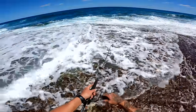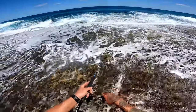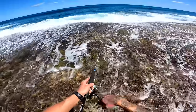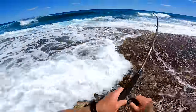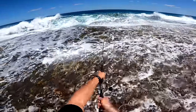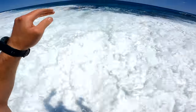The wind's picking up, the swell is getting hectic. I need a fish on the deck. Come on, come on. I know there's fish there. I just lost one. Come on. Oh no, yes, that's fish on. No, no, no. All right, there's fish there. Now I'm stuck on the reef. We've got big waves coming.